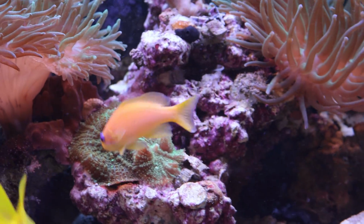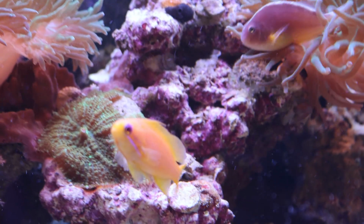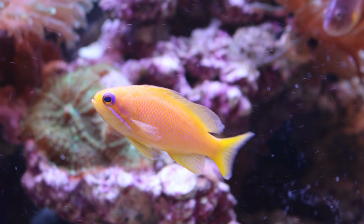Think of your tank as a living puzzle. Each part of the process fits together to create a bigger picture, and that's what we want. We want that bigger picture, that amazing coral mixed reef tank, or that amazing SPS tank full of acroporas and just amazing different colors and beautiful fish, something we can relax to.